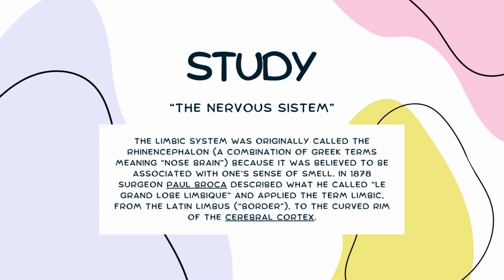Study of the limbic system. The limbic system is sometimes referred to as the emotional nervous system, but originally was called the rhinencephalon, a combination of Greek terms meaning nose brain, because it was believed to be associated with the sense of smell. In 1878, surgeon Paul Broca described what he called the grand lobe limbique and applied the term limbic, from the Latin limbus, border, to the curved rim of the cerebral cortex.